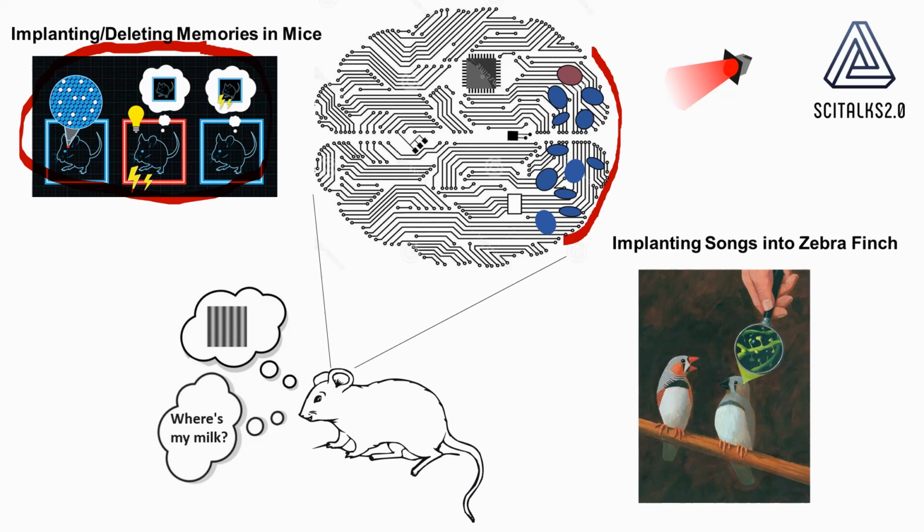In another set of experiments, very similar to what I just described, scientists were able to implant songs into zebrafinch, right? When these animals are born, they don't know how to sing. It takes time for them to learn how to sing. They are taught by their parents how to vocalize and be able to make these beautiful songs. But using this optogenetic methodology and knowing the circuitry involved in producing these songs, the investigators were able to transfer this information from one bird to another.